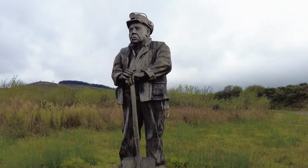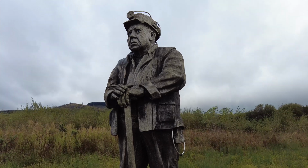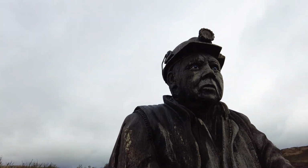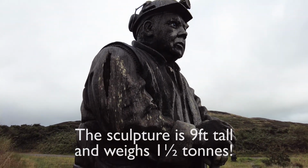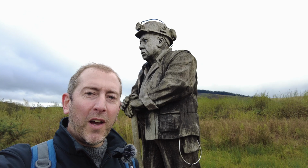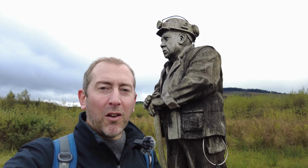And we're here, and this is who we've come to see. His name is the Keeper of the Collieries, and he is carved out of oak. Now you certainly don't need me to tell you that Wales has a significant mining heritage, and of course this area around Maesteg is no different.